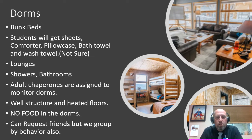They do have lounges, so there's a little gathering area because they have a boys' dorm and a girls' dorm. Lounges are areas where kids can gather and hang out. Last year, the boys' dorm had to travel to another building, and at the bottom of the girls' dorm was the lounge that we hung out in. It didn't get used as much as we thought. We actually had to make adjustments, but just so you know, there is an area that has board games and all sorts of things.